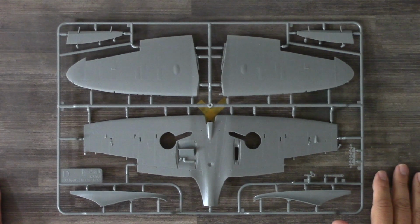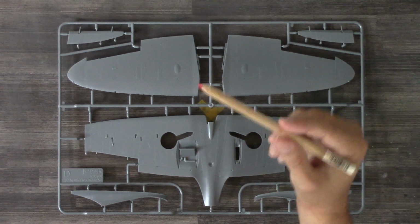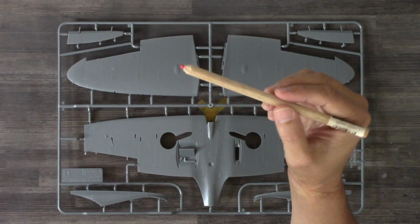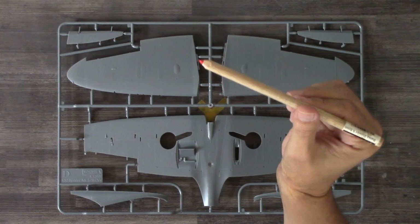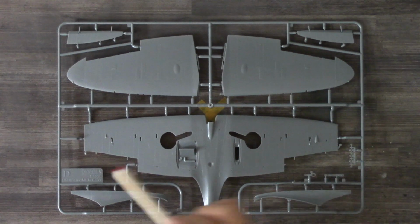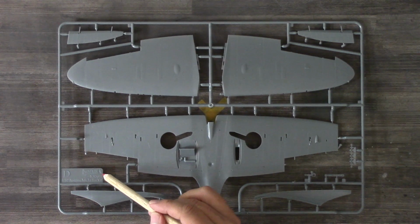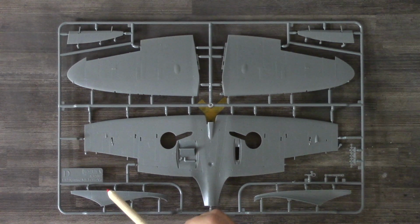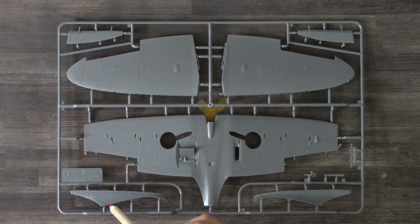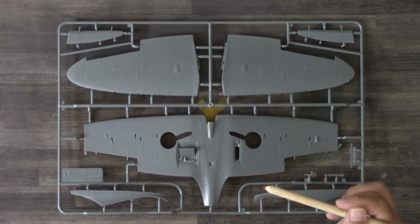Alright, the first sprue out of the box is sprue D. This is my specially designed model kit review pointer tool. It's not a pencil, it's a specific tool for the task. We have your Kotare K32001, the very first kit, and it shows 3 possible versions. I assume that we'll have a 2A and a 5A later that will use this.